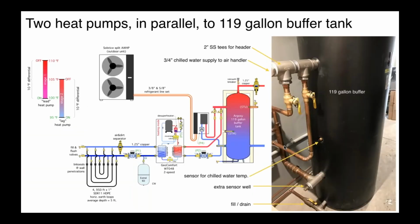Okay. So here's a shot. This shows the two heat pumps, both connected to a common 119-gallon buffer tank. Here are the two 2-inch stainless tees. We actually looked at building a header here out of copper. It was definitely cheaper to build it out of just stainless steel tees and some close nipples. They matched right up with the 2-inch nipple coming out of the side of the buffer tank.